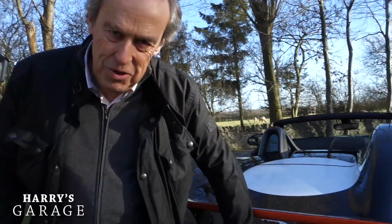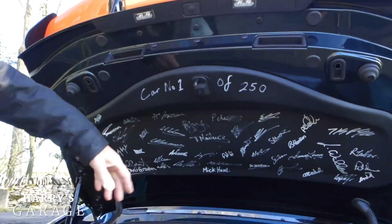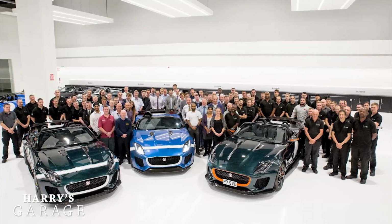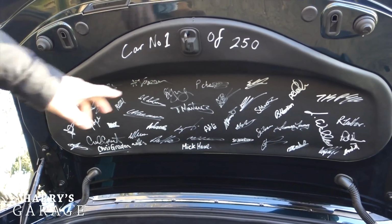Now, it's not often I show you the boot on a car, but I think it's quite important on the Project 7, particularly as I've done a few little tweaks here. First of all, if I lift it up, I had this lined in leather, and there was a lot of the team who had been responsible for making this car, so I got all the guys who actually built this car in the SVO workshop to sign it.